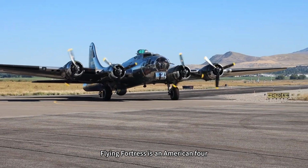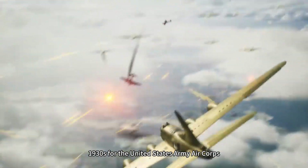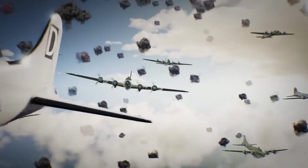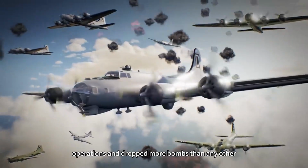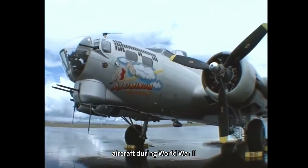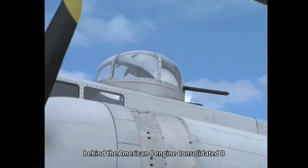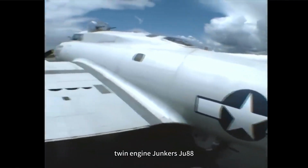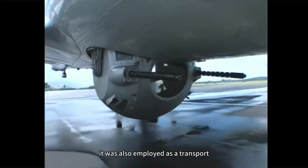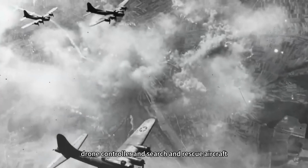Boeing B-17 Flying Fortress is an American 4-engine heavy bomber developed in the 1930s for the United States Army Air Corps. It was used primarily in the European theater of operations and dropped more bombs than any other aircraft during World War II. It is the third most produced bomber of all time, behind the American 4-engine Consolidated B-24 Liberator and the German multi-role, twin-engine Junkers Ju-88. It was also employed as a transport, anti-submarine aircraft, drone controller, and search and rescue aircraft.